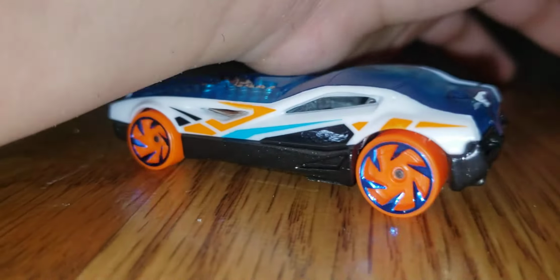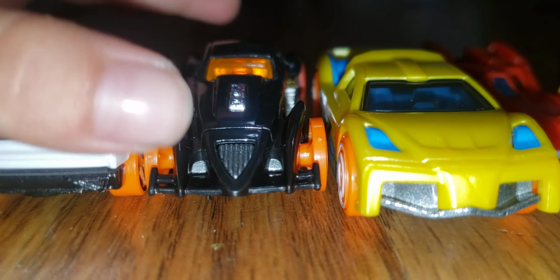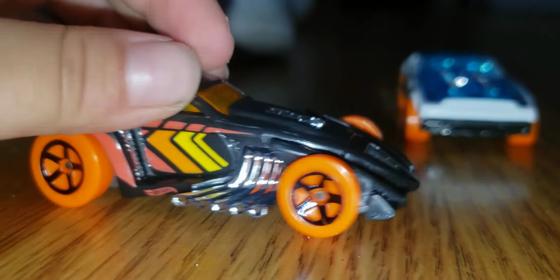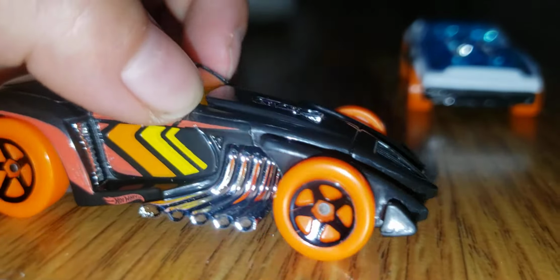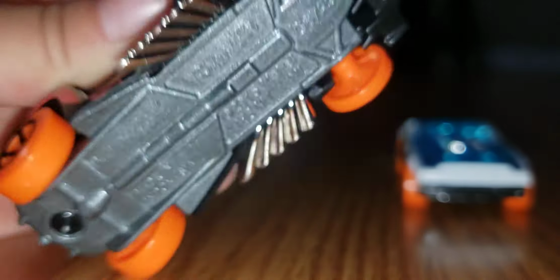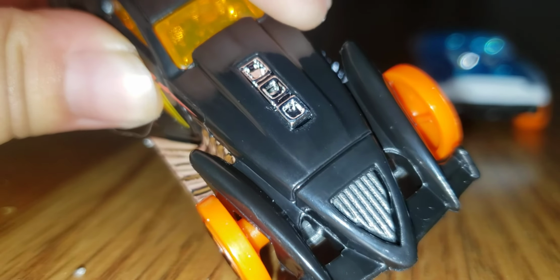I'll show you all the cars. One Lamborghini. Big wheels, small wheels. So, yeah, guys. Move on to the next car. This is a cool Hot Wheel car. It's brand new and it's amazing. It has an engine.